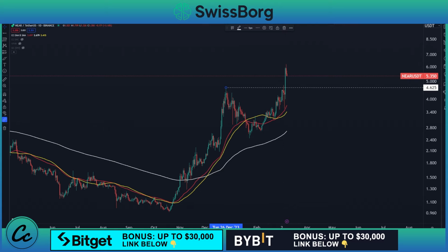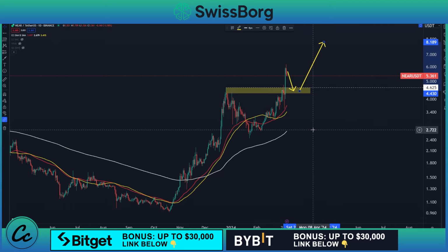Previous area of resistance, which would have been coming in, let me find, I've moved that in the wrong place. Let's go ahead and pull that over here. If we draw this on so you guys can see, this is the previous area of resistance, $4.301 to $4.625, and this is a clean break of it. Now we might be looking for a bit of a correction back down to turn that previous area of resistance into support so that we can run again.